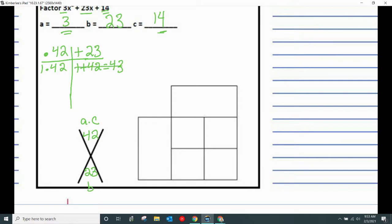That's not 23. That's not going to work. So I cross that one out. Those are not my numbers. Okay, go to the next one. I can do 2 times something. And if you're not sure, bring up your calculator. Say 42 divided by 2. Your calculator will tell you that's 21. Okay, so 2 times 21 is 42. 2 plus 21 equals, oh whoa, 2 plus 21 equals 23.